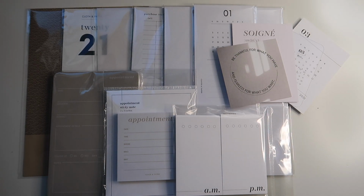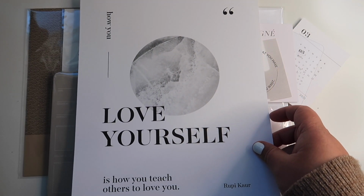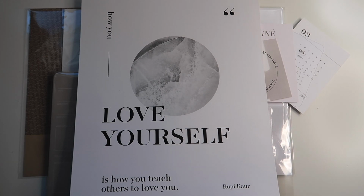That's it. Oh, I forgot. So this is how it came with. There you go. So how you love yourself is how you teach others to love you. Definitely true.